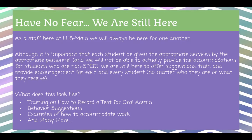Have no fear though, we are still here. As a staff at LHS Maine, we're a family. We're going to be here for one another. And although it is important for us to give each student the services in their appropriate ways, we're still here to help you along the way. We cannot provide accommodations for students who are not SPED. However, we can help you with suggestions, training, and encouragement.